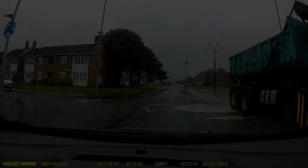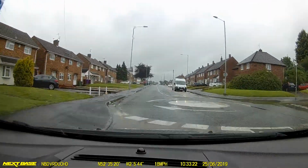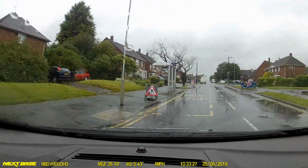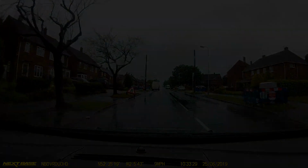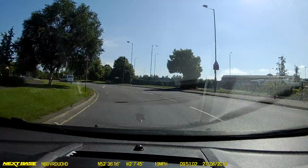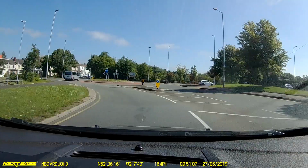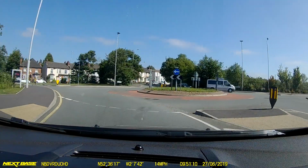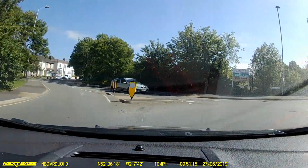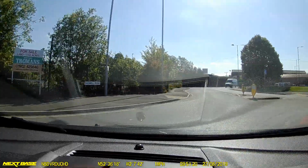In this video clip, we take our priority, but the oncoming vehicle fails to give way at the mini roundabout. We could tell from its approach speed that there was going to be a problem, especially as the road is wet and braking takes longer. But because we're travelling quite slowly around a mini roundabout, we are able to stop safely before it's too late. This video is not a mini roundabout, but it shows the same principle. We take our priority, but judge the speed of the oncoming car and are able to stop safely.